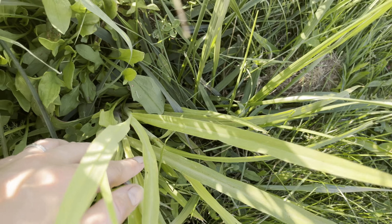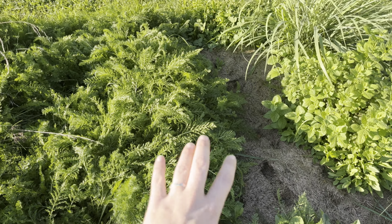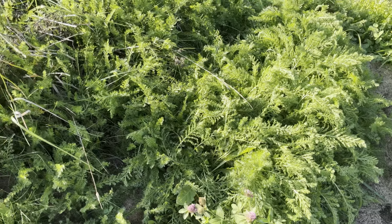This is the plant I got from Territorial Seeds, but I planted both of these late. I didn't get them in that early. Good King Henry, looking lovely. Maybe I'll actually try to eat this in the spring. My nemesis, yarrow, continues to get bigger, creep, take over. We'll see.